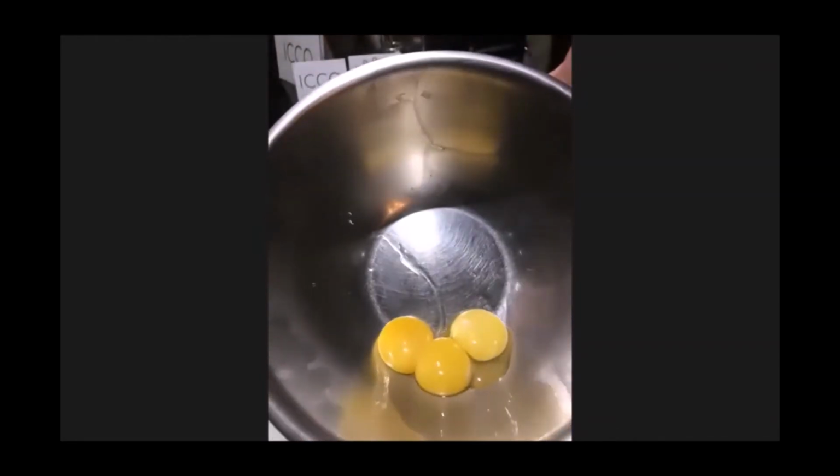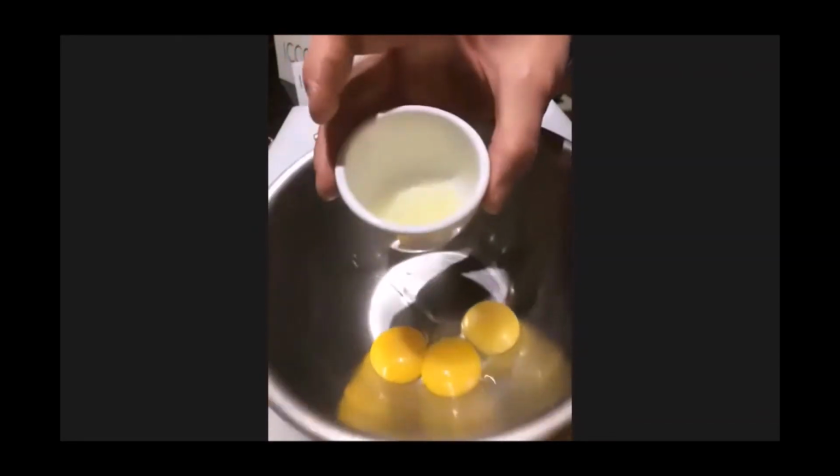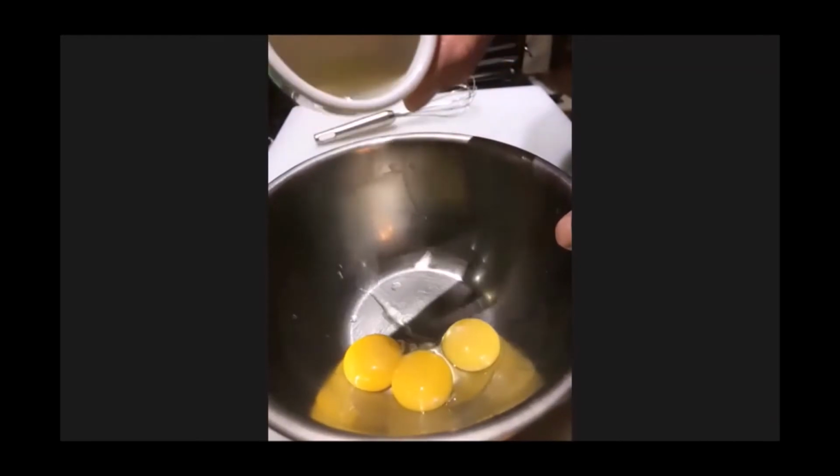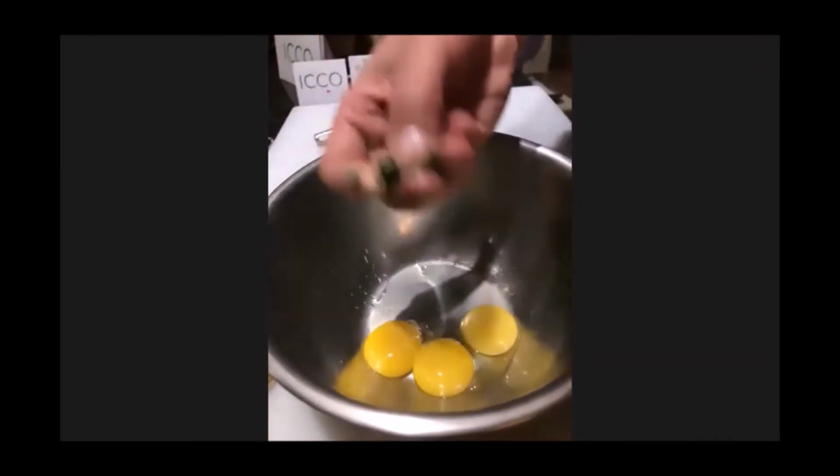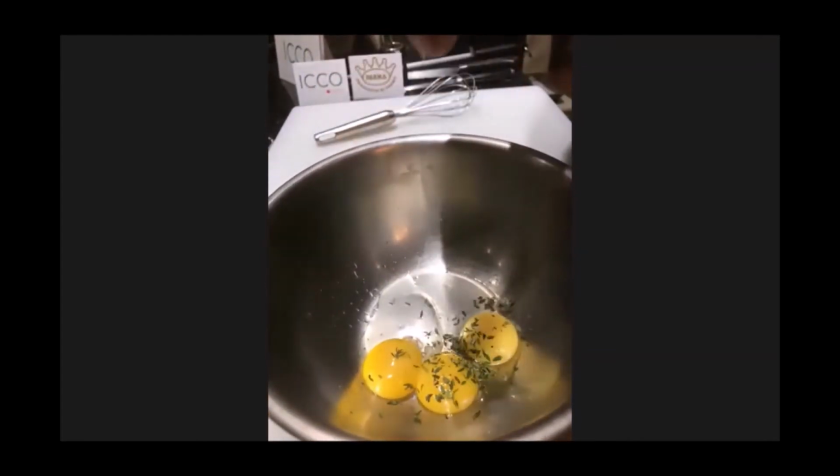So we start with our egg yolks. We add a little bit of lemon juice, and we're going to add a little bit of fresh thyme. So this is just some fresh thyme leaves.